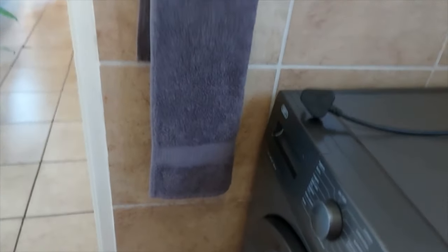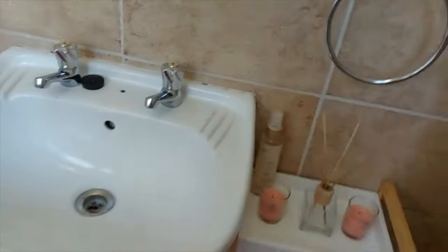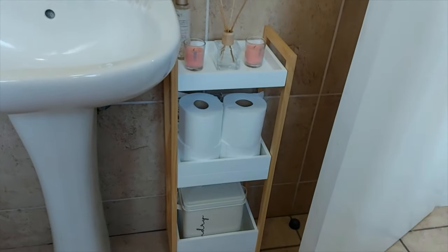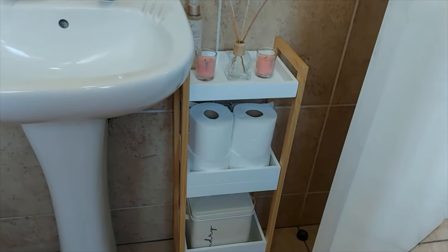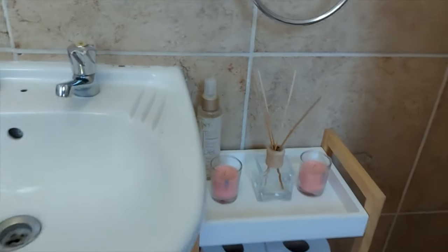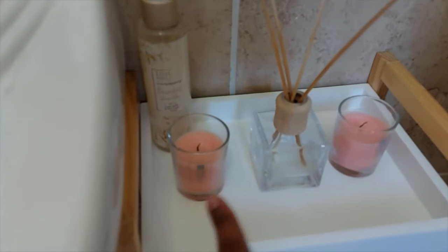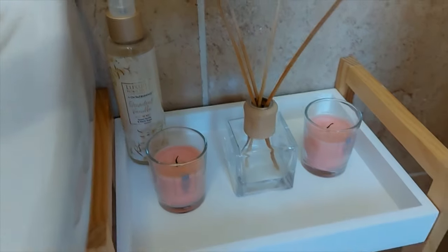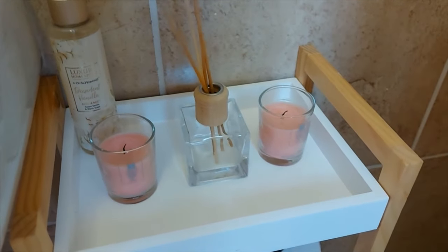And this is my towel, which I bought from Sheetstreet. Just a toilet, and this is the bath. On this side I have this bathroom caddy, which I bought from Pep Home. I think it was 350, if I'm not mistaken. I just have my candles here, which I bought from Clicks. I forgot the price of these. And this diffuser is from Pep Home, and it's already finished.